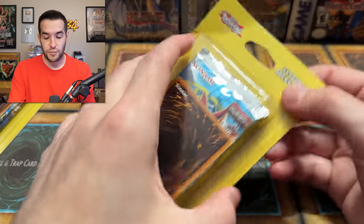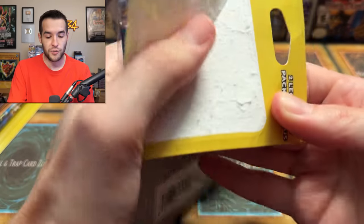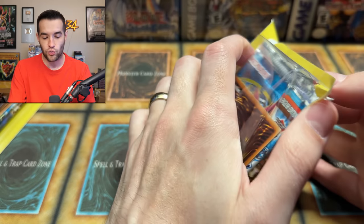All right, next pack. And speaking of regular rares being in these packs, every once in a while on TikTok or Instagram Reels you'll get a comment like, fake pack, it has a rare in it and a foil. And I'm like, sorry, sir, that's how they work now for the last 6 years.